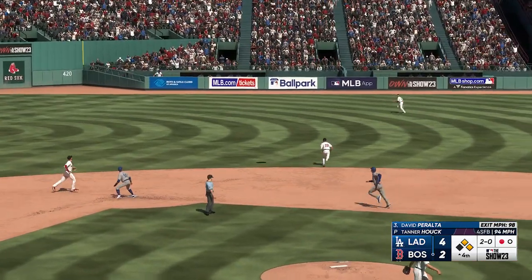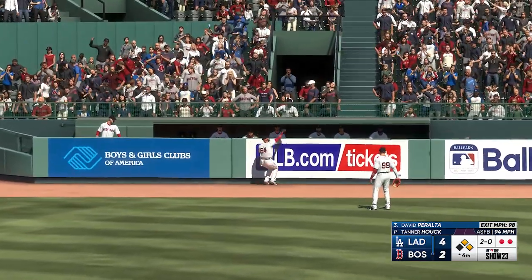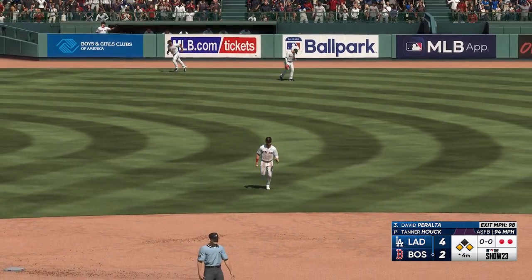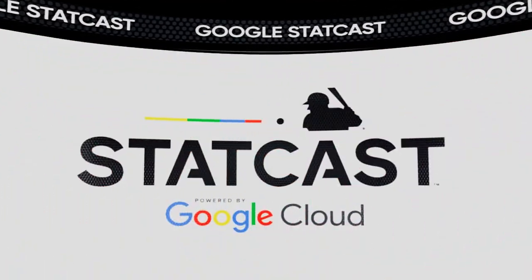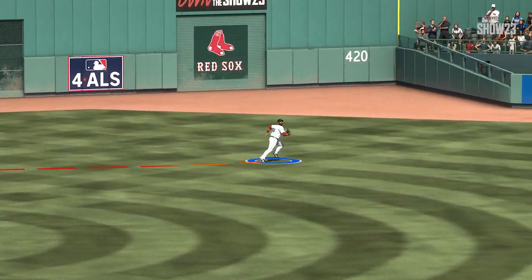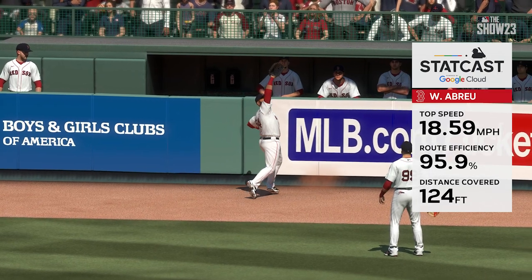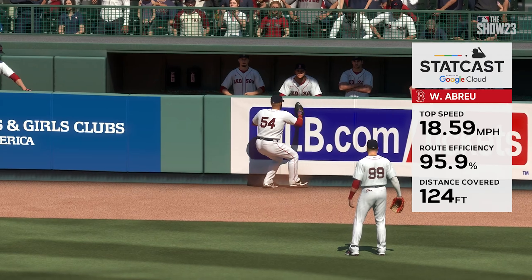Swung on, belted. Abreu on the move, racing back. Back some more. On the warning track and hauls it in. Runner tags and will move up to third. Look how far he had to go that time. What an amazing catch. He believes that he can get to everything, and that attitude allows the speed to play in well enough for him to run down balls that guys would just play off the hop.